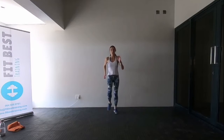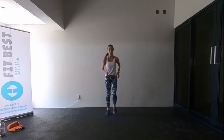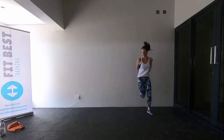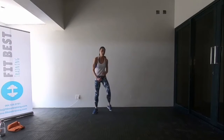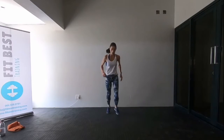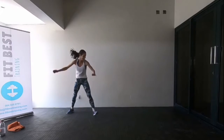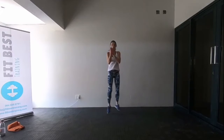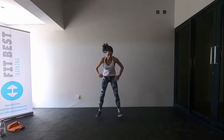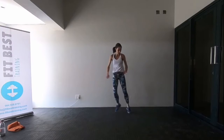Block 3. You ready? Right one side mambo. Yep. 4, 3, 2. Right 5. Side mambo. 1 mambo. Knee lift. Squat jump. Yep. Side. 1 mambo. Knee lift. Squat. Hip. Step touch. Well done, guys.